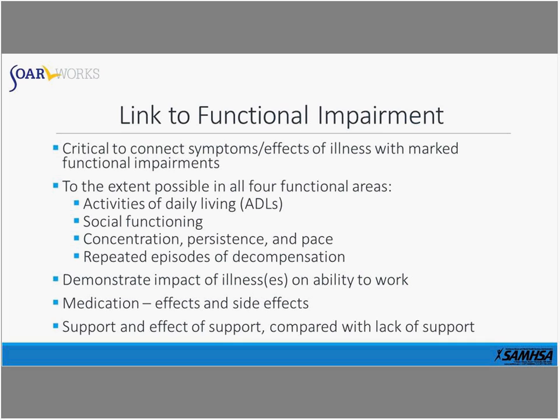Very critically, the link to functional impairment. It's so important to connect the symptoms of the illness with marked functional impairment. So it's not enough to say they're impaired in these things, they have trouble with the areas, but why? Is it because they're experiencing severe depression? Is that why maybe they isolate themselves or are unable to take care of themselves? So we want to, to the extent possible, address all 4 functional areas.